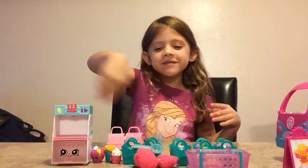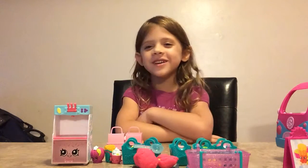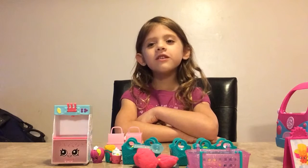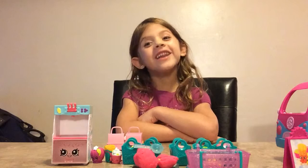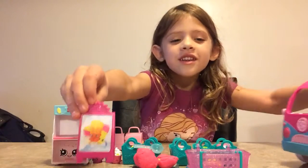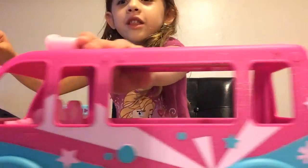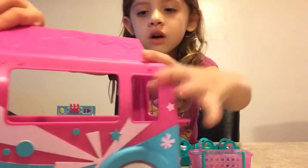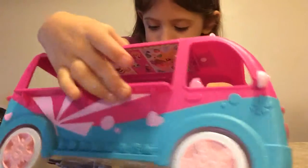Look how many. I did not count them. But we're seeing a lot of Shopkins today, and a lot of surprise Shopkins. Here's like a little sign. Here's my giant ice cream truck. Whoa. And as you could tell, I'll move it like this for you guys to see.